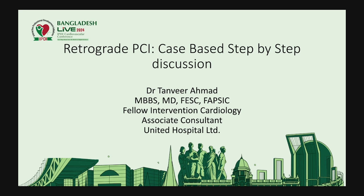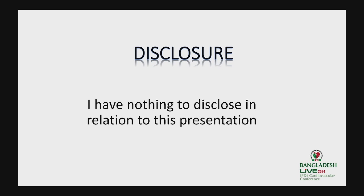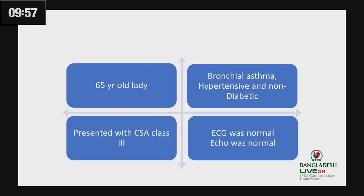So I'm Dr. Tanveer from United Hospital. It's a retrograde PCI step by step, some discussions. I have nothing to disclose in relation to this presentation. It's about a 65-year-old lady. She's hypertensive, non-diabetic, having bronchial asthma, presented with class 3 angina. ECG and echo were normal.